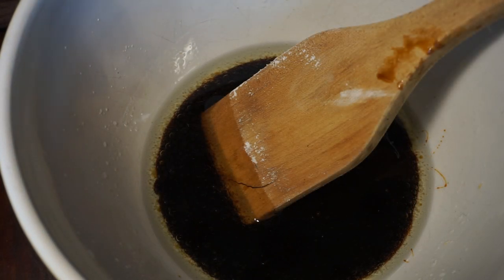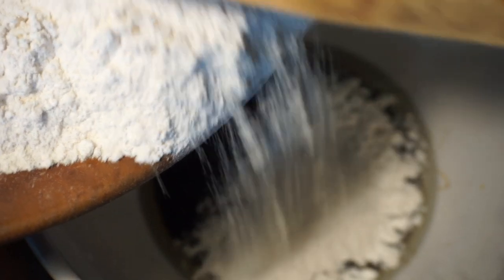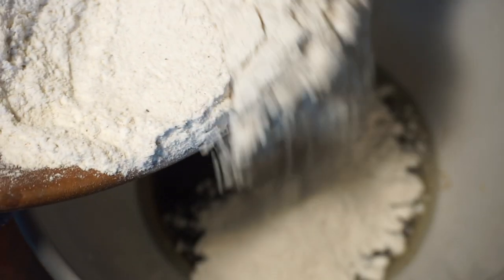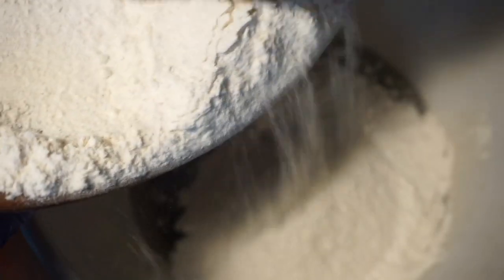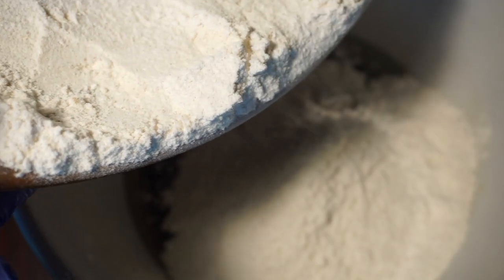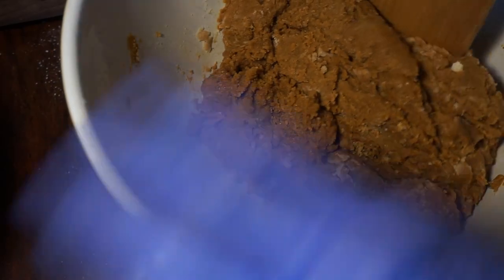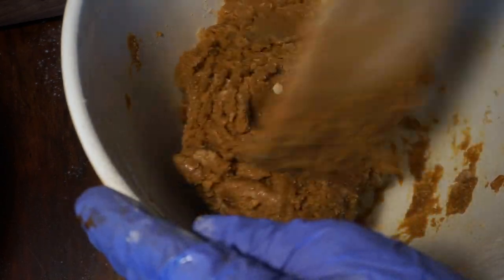Now you're going to add your dry ingredients, and you can mix this by hand or in a mixer using the flat blade, not the mixer blade. And you're going to mix your dough until it holds together. Oh, that's not too sticky at all.